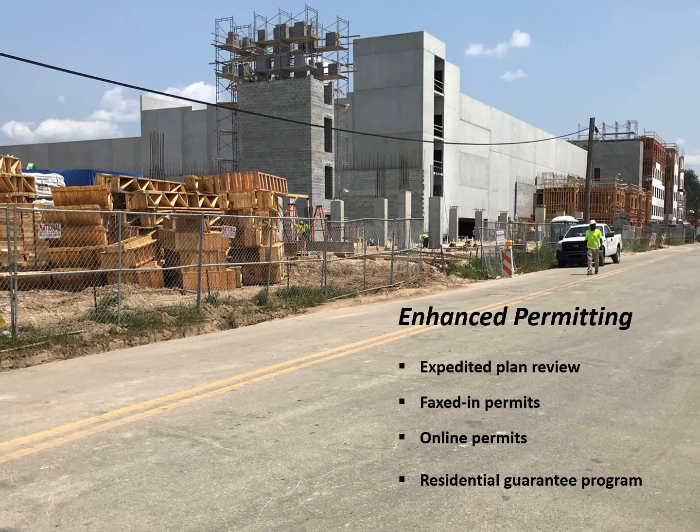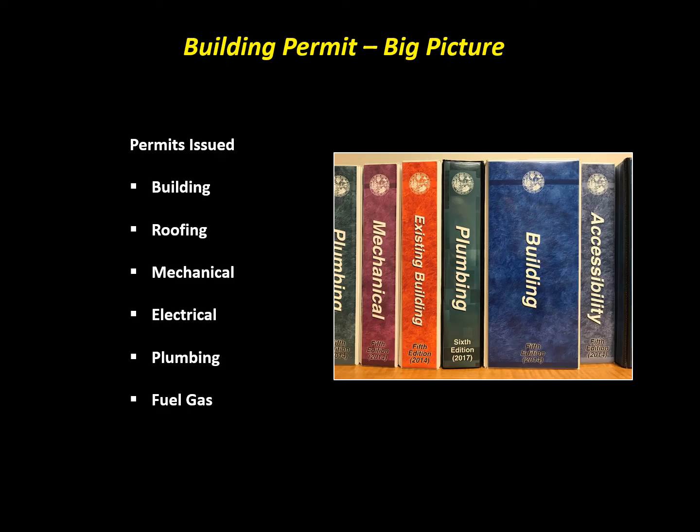The city offers a variety of enhanced permitting options to make your job easier, such as expedited plan review, faxed-in permits, and online permits. Also, our residential money-back guarantee commits the city to issuing residential building permits within 7 business days, or the application fees are refunded. The city's Building Inspection Division issues a full range of permits, including building, roofing, mechanical, electrical, plumbing, and fuel gas.